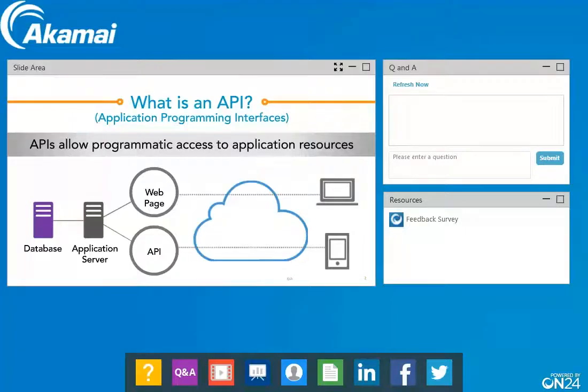Traditionally, websites have brokered the conversation between an end user and the back-end infrastructure. And APIs are, in some ways, in some cases, supplanting that or offering another way to broker conversations between multiple entities. They enable applications to access data and services within your enterprise, and they also integrate with the same infrastructure that your website is using.